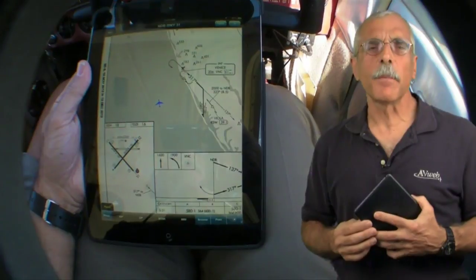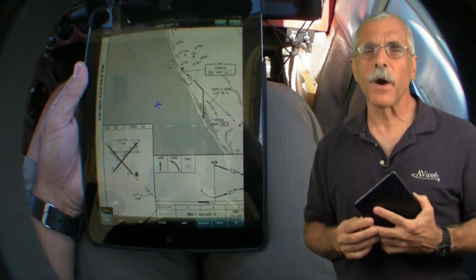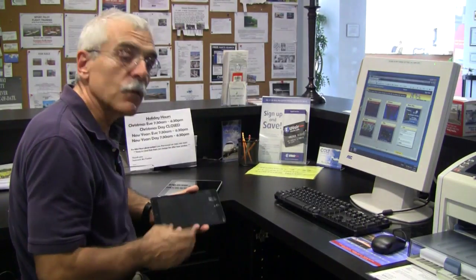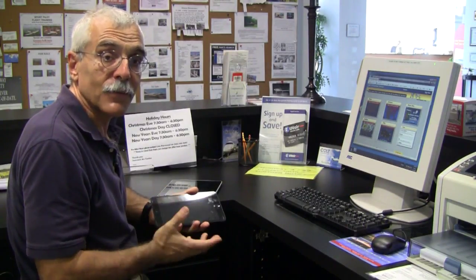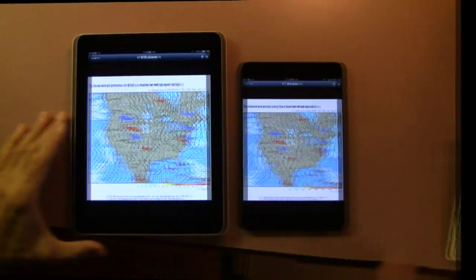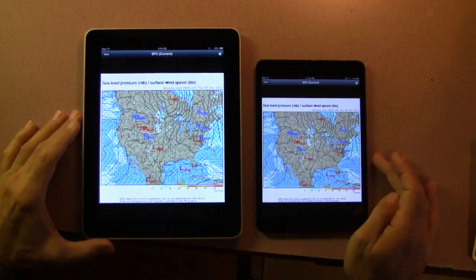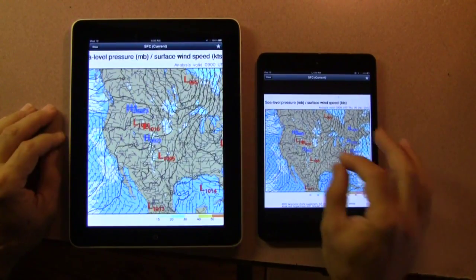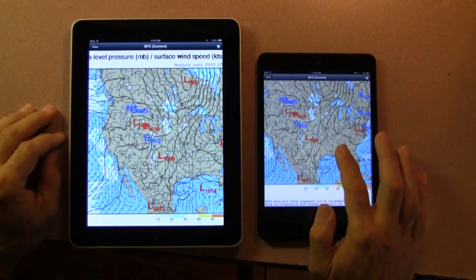So let's take the Mini to the pilot lounge and see how it does with a pre-flight briefing. Now there's no question that the Mini is at a slight disadvantage when getting a briefing. The screen is smaller and the display is smaller, so that means graphics and type are smaller too, so they're not as easy to read. Take a look at these winds aloft charts from ForeFlight on the iPad here and on the Mini here. Pinch scaling helps, but not everything scales equally, and some things don't scale at all.